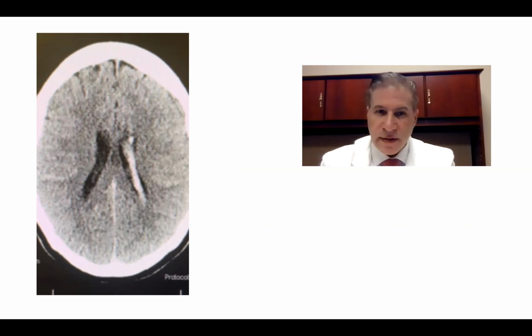This is her CAT scan image, found to have a spontaneous hemorrhage bleed within the left lateral ventricle. Not a big bleed, did not require ventricular drainage. And she was observed in the hospital and ultimately was discharged.